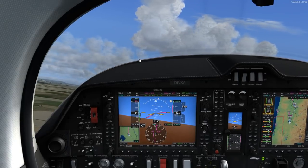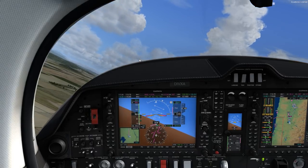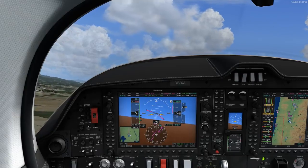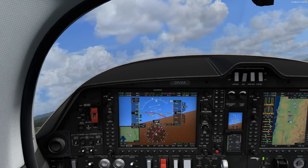and to follow the flight director shown as red wings before engaging the autopilot. Otherwise, you get a slight overshoot, as I demonstrate here.